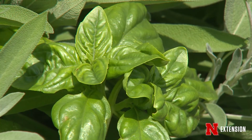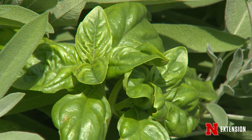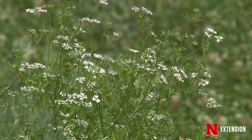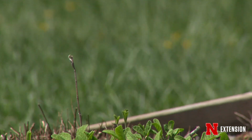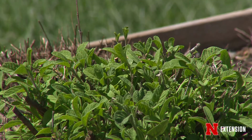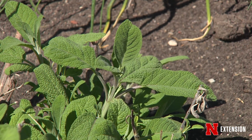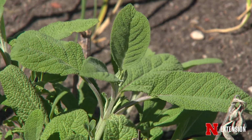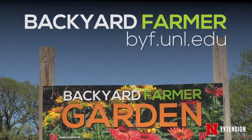Along with our perennial herbs, we will be adding a bunch of annual herbs to our garden too. We have basil and cilantro already started in the greenhouse. So as soon as it's warm enough, we'll be bringing those back out to add to our perennial herbs. So if you have a garden and you want to add some herbs to your garden, these are great ones to be adding. Stop by the Backyard Farmer Garden and check them out.